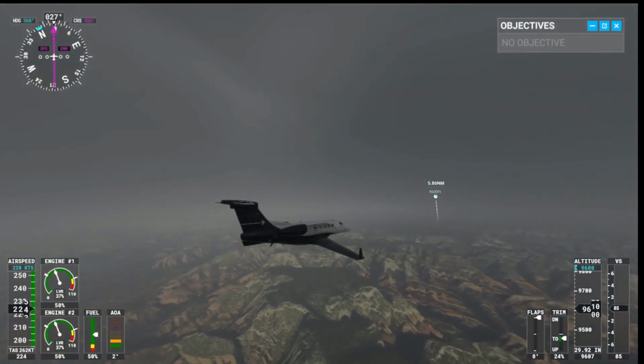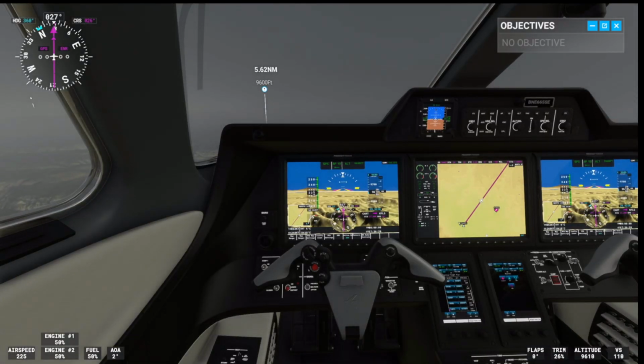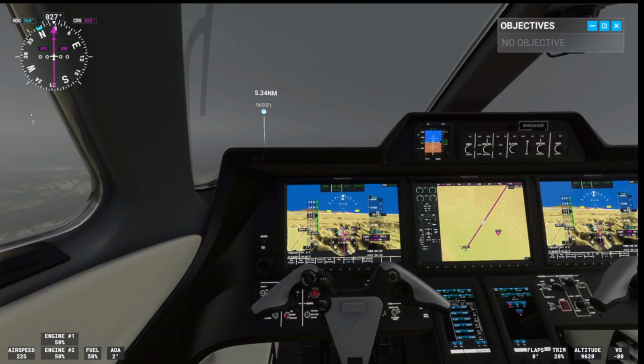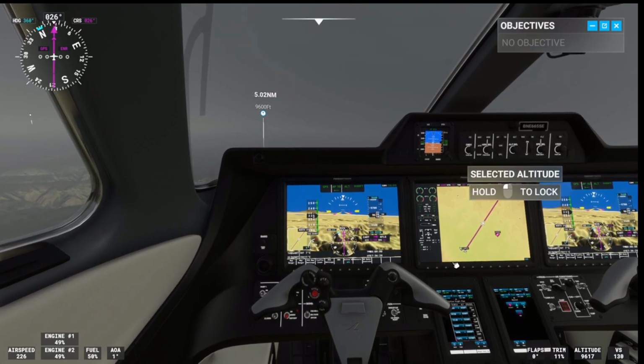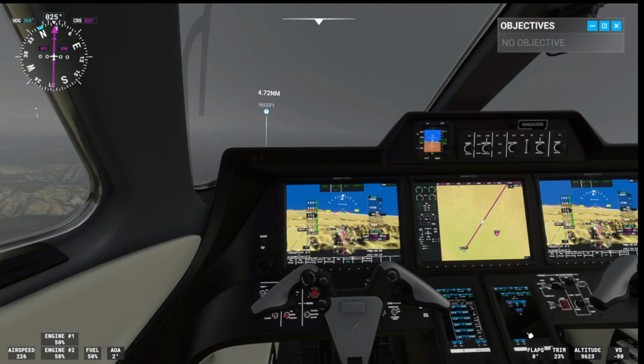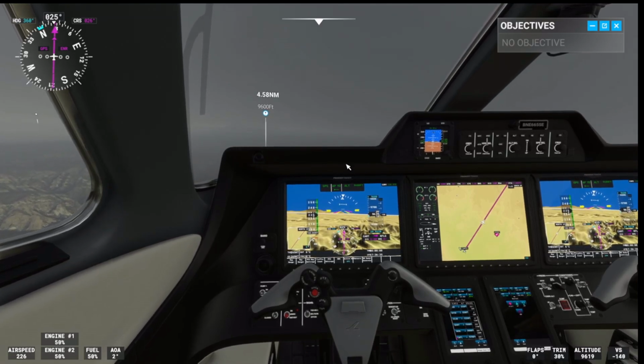But as you guys can see, nothing too exciting with the Phenom 300 here. I just love this cockpit and the interior and everything. And I don't know, everything's just kind of simple. All your main stuff's right up here. You have good technology here. Flight screens are alright. Like I say, I don't use them, but they seem good.